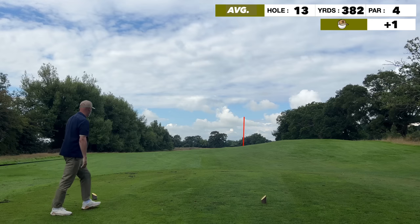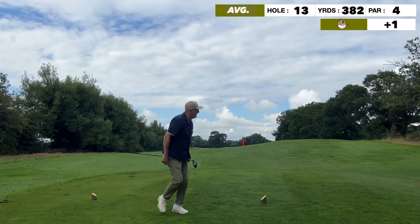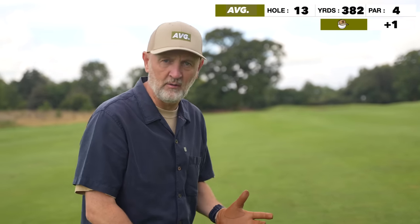Right, best drive of the day there, split the two bunkers. Didn't see that one on the right, but just managed to draw it in off the tree line a bit, which was the shot I was trying for.